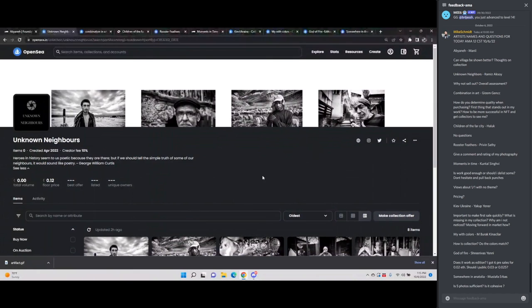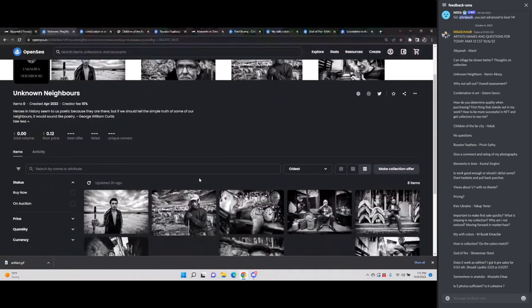Unknown neighbors, heroes in history, seem to us poetic because they are. But if we should tell the simple truth of some of our neighbors, it would sound like poetry. That's a quote by George William Curtis. Really interesting, and I feel like it really lends to the idea of what this collection is about. It would be nice to have a little bit of your own writing in here too, to bring some of that together with the poetry from George. So, floor price 0.12. Let's go to the activity.